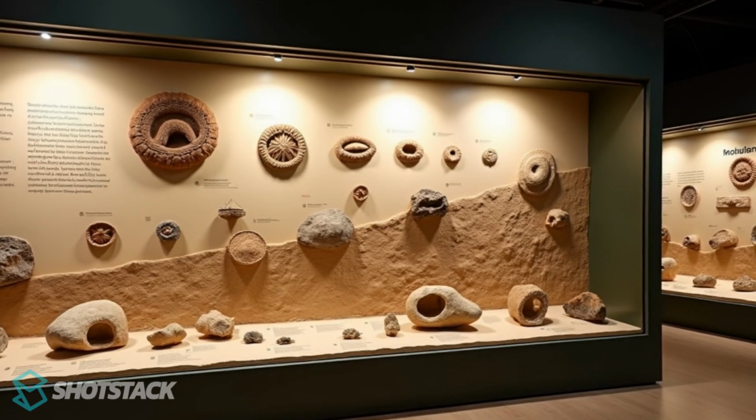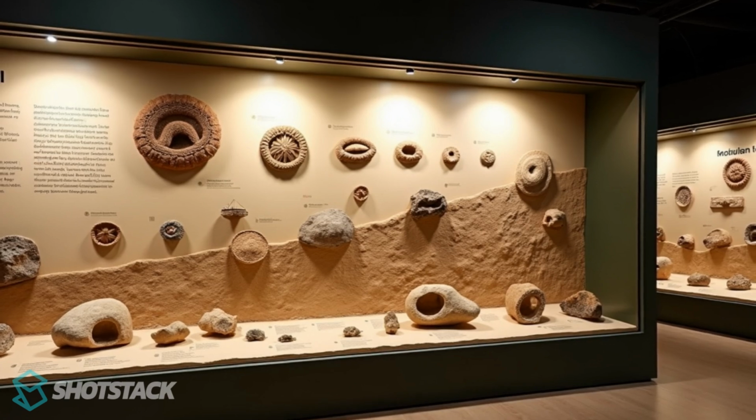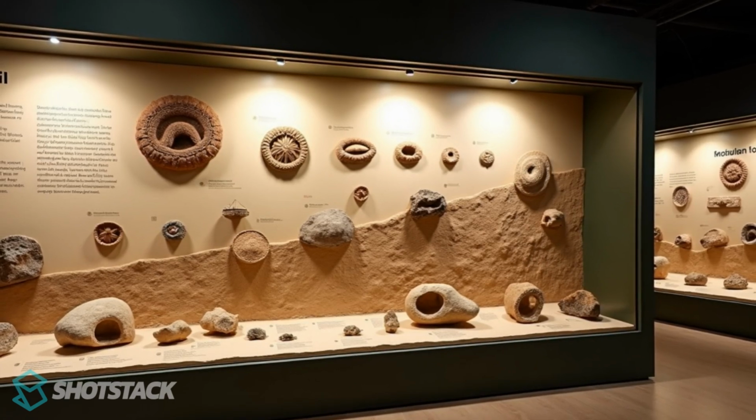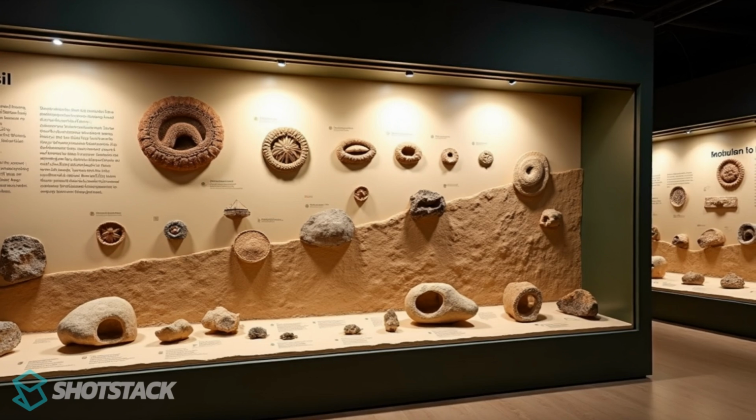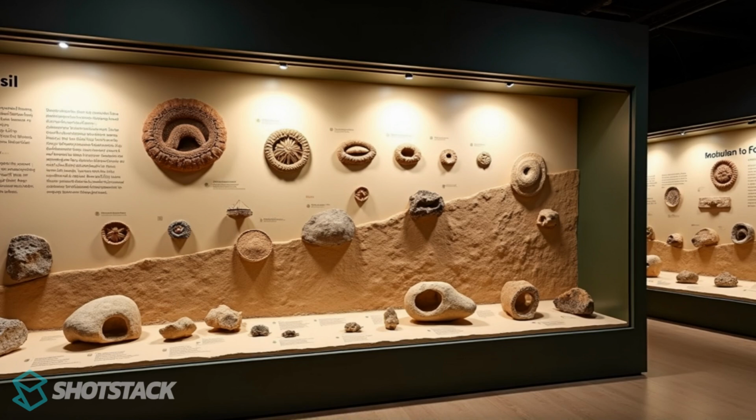The next time you see a fossil in a museum or find one yourself, remember the incredible journey it took through time, transforming from a living creature into a stone messenger from the past. Isn't it amazing how nature preserves these ancient memories for us to discover?